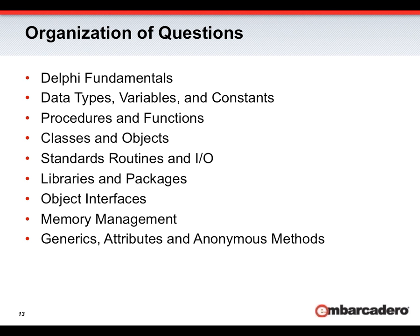Another section is generics, attributes, and anonymous methods. I believe this is new for many developers because we just implemented support for generics, attributes, and anonymous methods in the latest version of Delphi. But the very important point in this section is to understand how to declare and how to use these three aspects of the language. Especially related to generics, we are going to ask you what the different types of collections we have in Delphi are and when we should use each one. So it's really important. Go to the documentation.